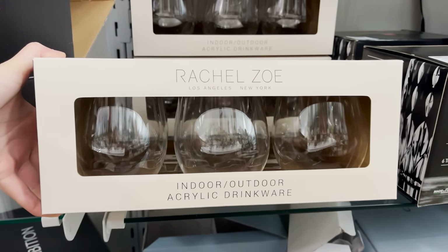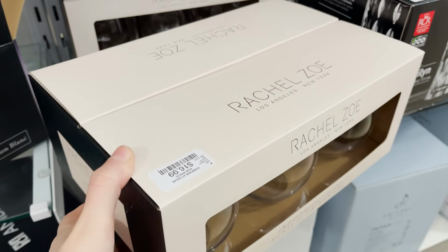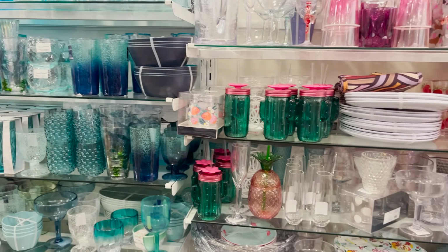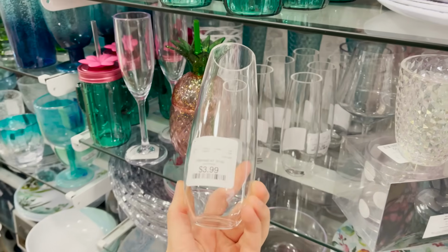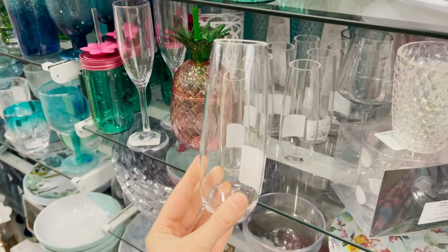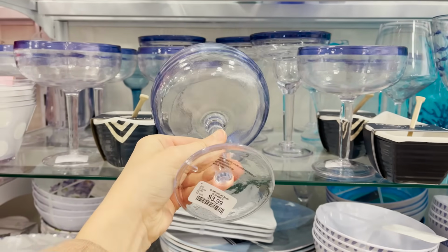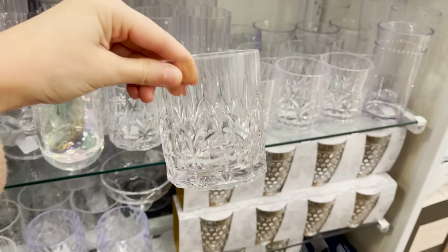I even love how many outdoor glass options they have. So they have these shatterproof glasses that are perfect for indoor and outdoor entertaining and hosting. Homegoods just has such a wide assortment of outdoor glasses. So if you're hosting anything, definitely check Homegoods before you go anywhere else because I think you're going to find the best deal here and find some really special pieces for your home.